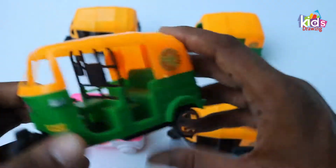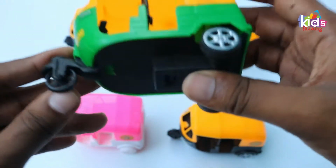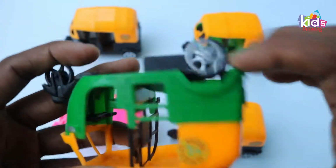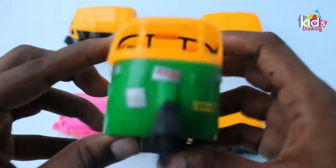Wow, it's nice auto rickshaw. It's three-wheeler also. Wow, it's nice wheeler. 1, 2, 3. It's three-wheeler auto rickshaw. Okay, it's very nice. It's nice auto rickshaw. Bye bye.